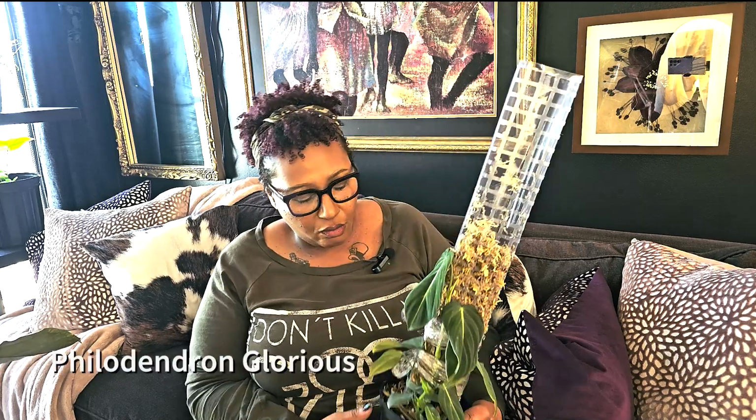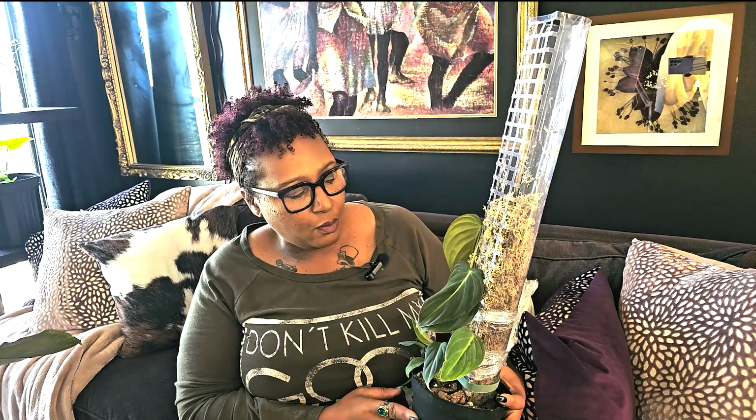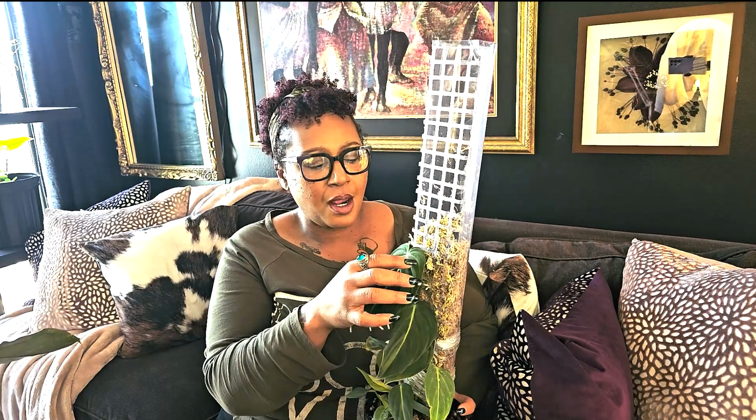The Philodendron Gloriosum grows so fast. I bought this, I want to say, a month ago. And when I bought this a month ago, I'm not sure if I have a picture of it or not. If I do, I will include the picture. But it was one of those plants where I was just like, okay, I'm gonna try it out. I bought it at a local nursery here in Indianapolis. And I was like, okay, I'll get it.